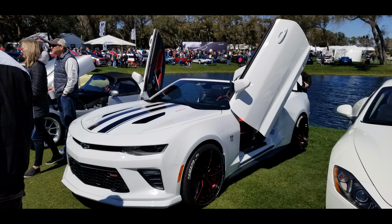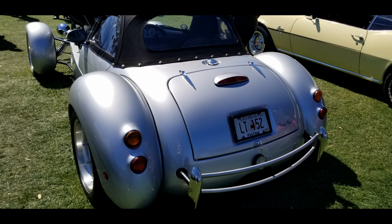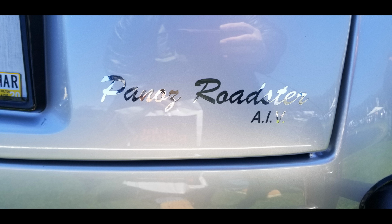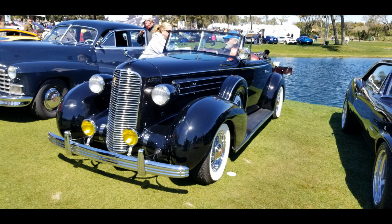That was a Maserati with an anime on the hood. Not sure what this is. I got a shot of the name of it, but I don't know what that is. It's an unusual car. I like it. It reminds me of the Plymouth Prowler, but I don't think that's what it was. It says Penaz Roadster. Don't know what that means. Clearly, it's not an old car. It's new under the hood, everything.